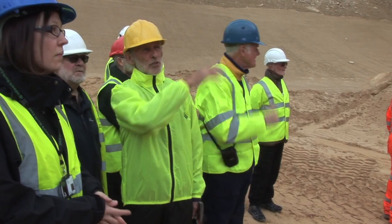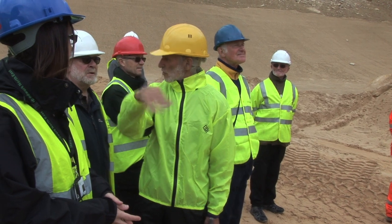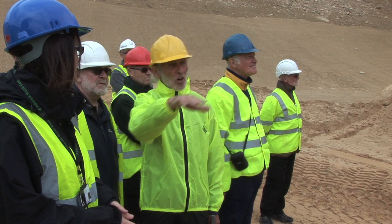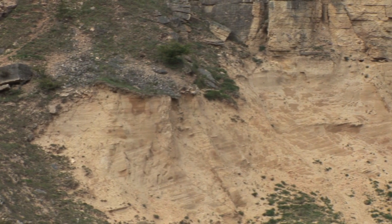What has happened here is you've got underlying topography. So you've got sand dunes and dune ridges originally, and then as the sea encroached, it covered up, it filled in the hollows, but if you had pronounced ridges, it would have banked over it, and that's what we've got there.